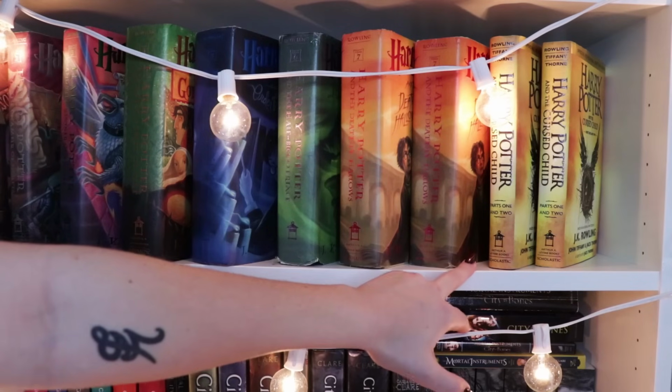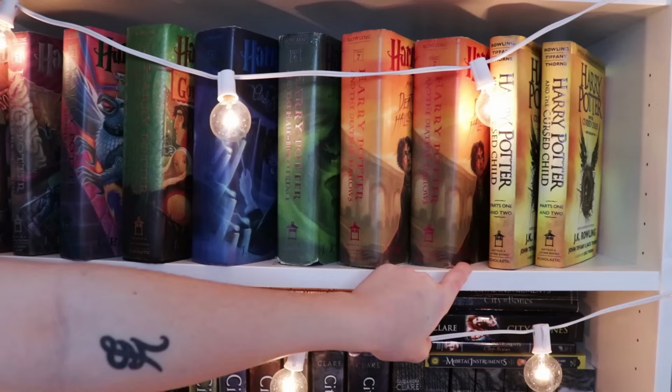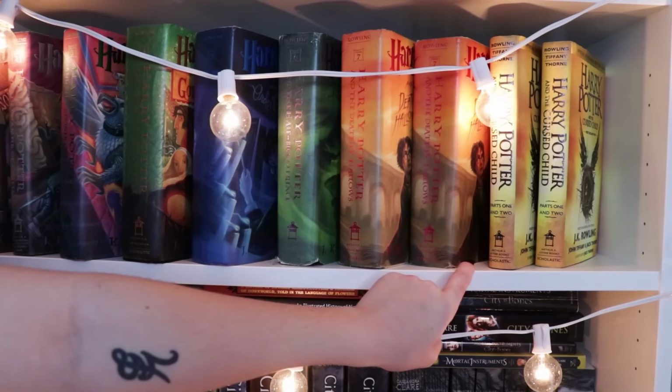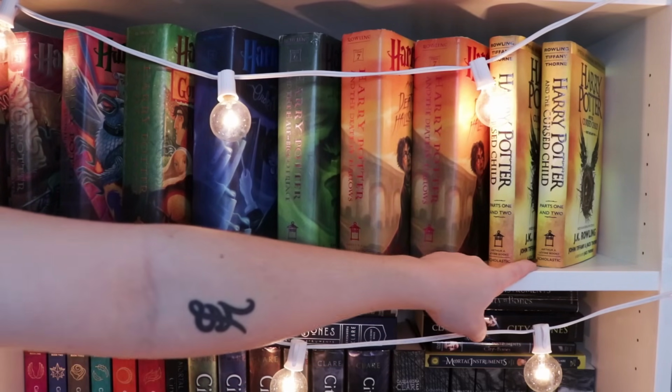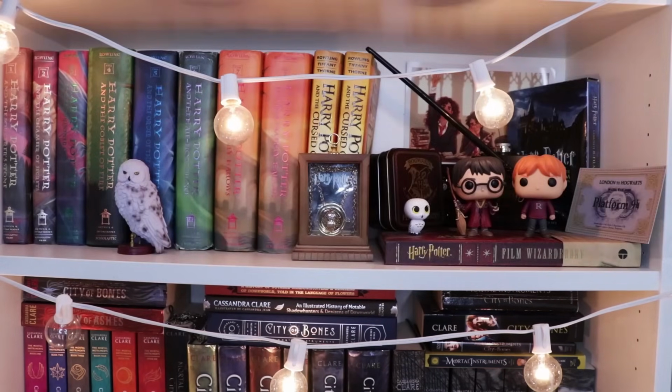And then with Harry Potter and the Cursed Child, again, I went to the midnight release of Harry Potter and the Cursed Child at Books & Wonder. It was a really cool Harry Potter party, and I loved it. And then the second one I was sent by Scholastic, which was a really wonderful gift, so I like to just keep them all together. So that's it for my first Harry Potter shelf.